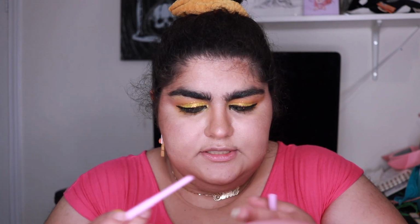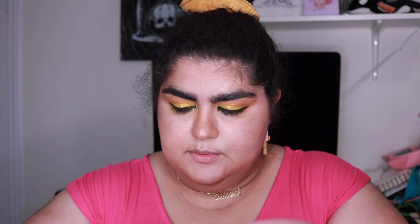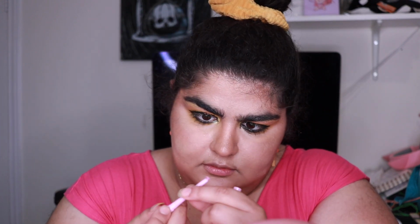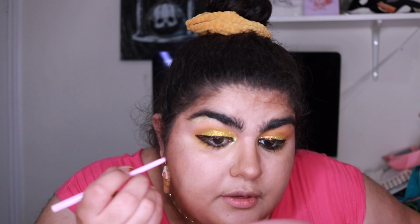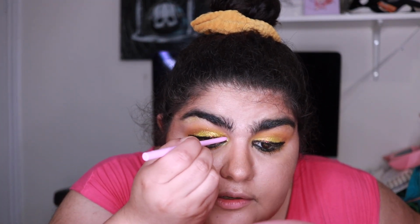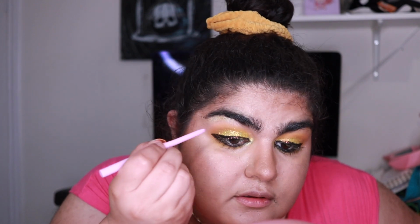The problem is it's really hard to get precise lines with these eyeliners because they don't stay sharp. But okay, let's attempt it. And they break really easily too, which also doesn't help. Anytime you put a little bit of pressure, it breaks, which is kind of irritating. I need to get those cake liners that are water activated and require a brush, I think.